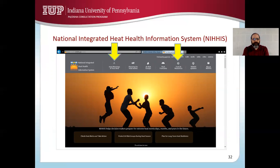NIHHIS website. This is a screenshot of the home page, and I just put in those yellow arrows to show some of the more relevant information for preparing for a given day or for your overall heat illness prevention program.